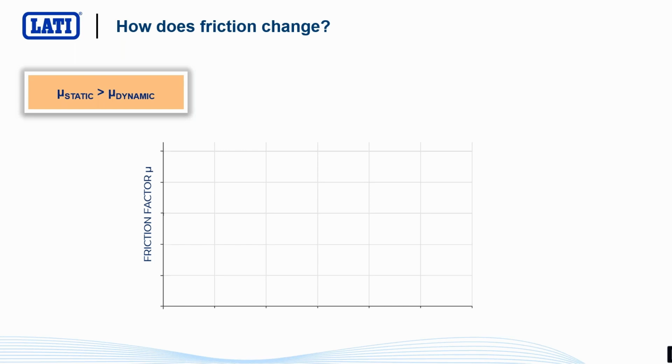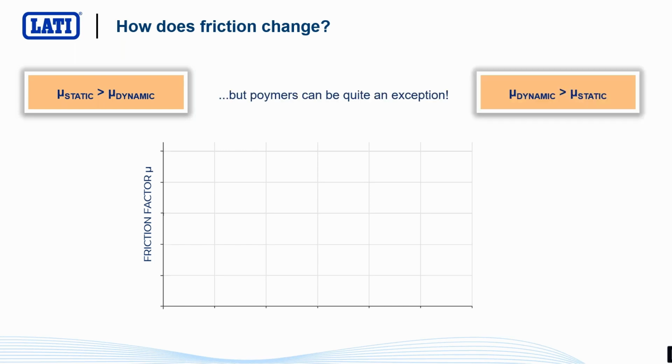Let's take a little bit closer look at numbers. Normally for metals, you will find everywhere that the static friction factor is higher than the dynamic friction factor, because it is more difficult to put something in movement than to keep it in movement. Plastics are somehow original. Polymers can be quite an exception. For many plastics, you will see that the dynamic friction factor is higher than the static friction factor. I'm talking about polymers. I'm not talking about compounds, which are a more complicated situation.